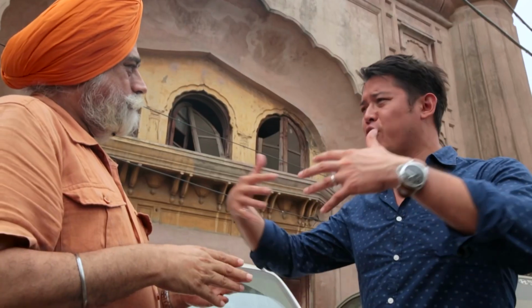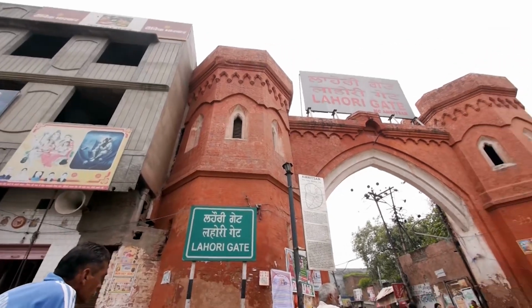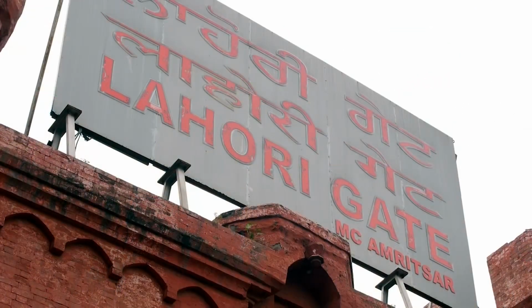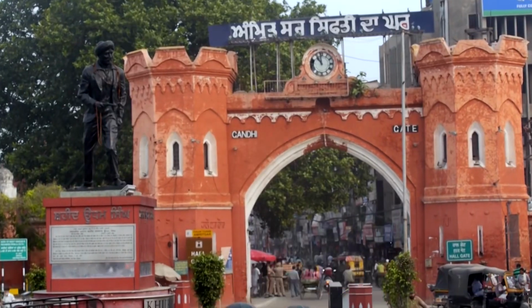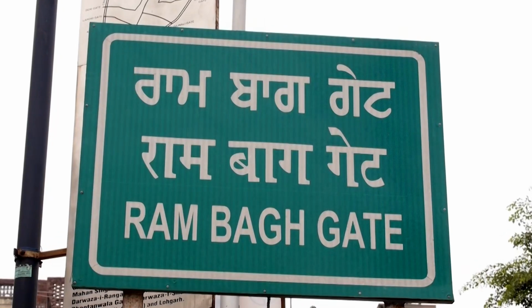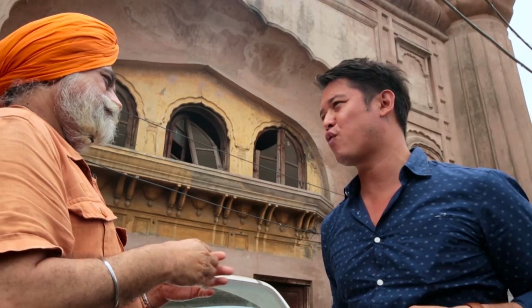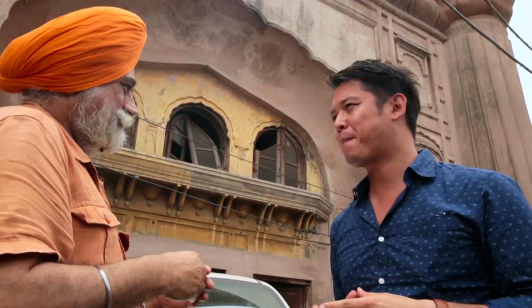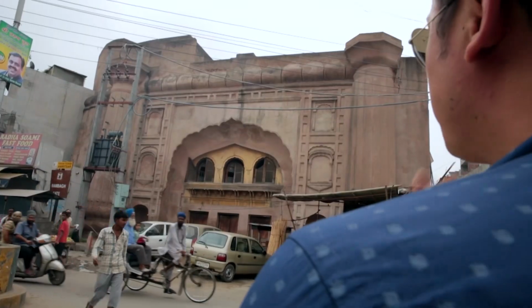So basically the 12 gates that take place around the city each have a particular character and identity driven by the function within the city. So your Lahori gate is on the road to Lahore. Your Hall Gate is located in a position to characterize the town hall. And here, Rambagh Gate is speaking of the reference point, which is the Rambagh Gardens and the Rambagh Palace by Ranjit Singh. So what would have taken place behind this gate?